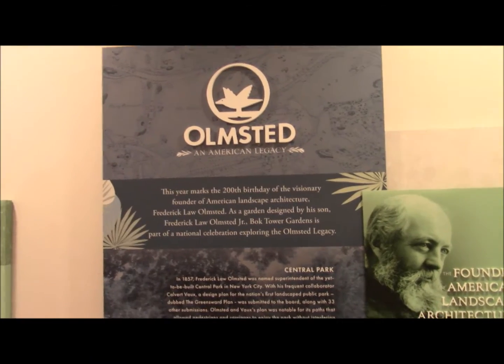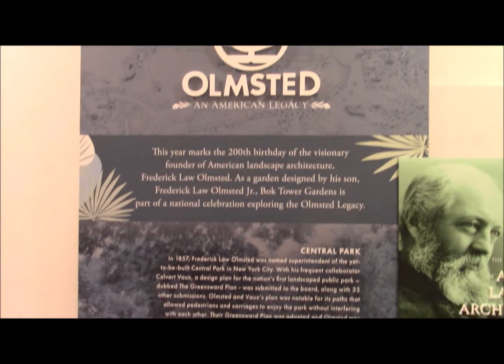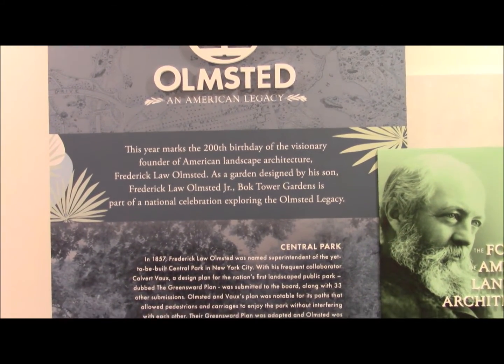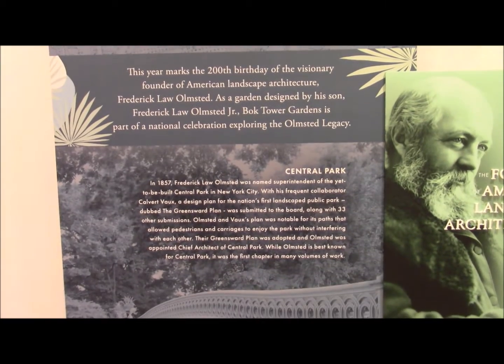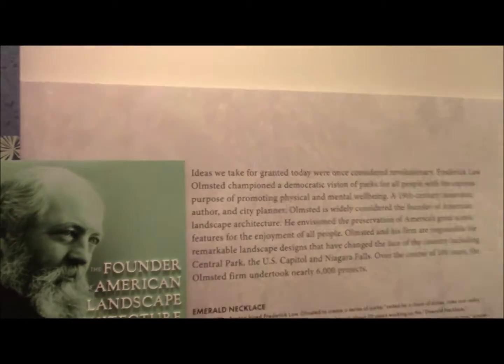And here is some background on Olmsted. And yeah, I'm learning. I didn't know about him or the work, so let me hold it here, and you guys can freeze frame if you want, and we'll continue here.